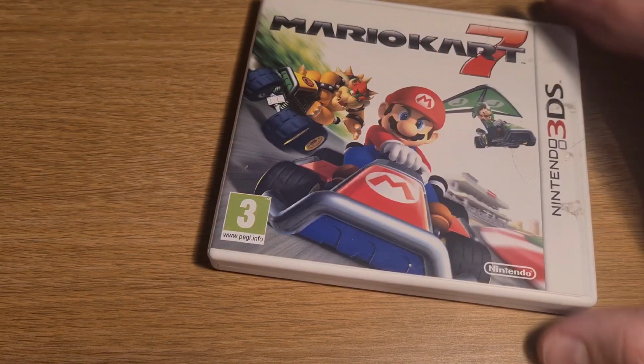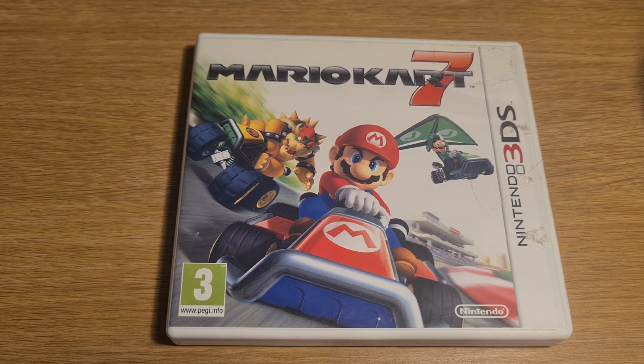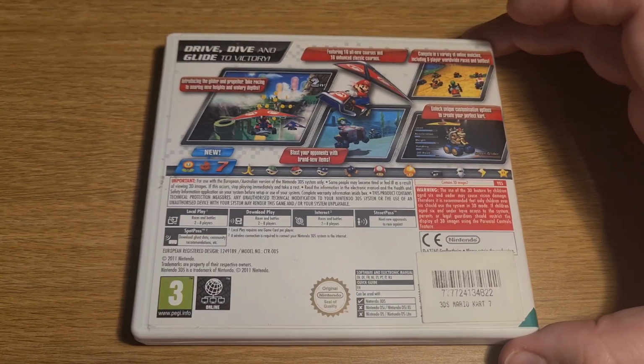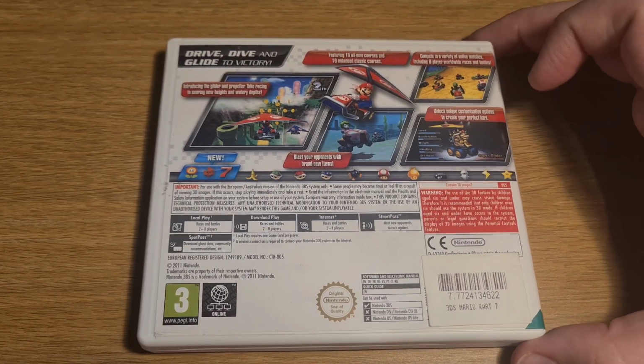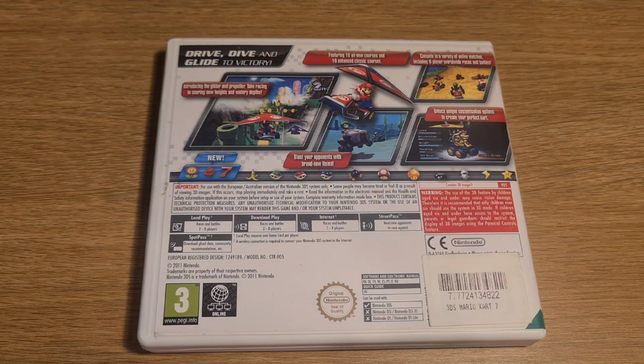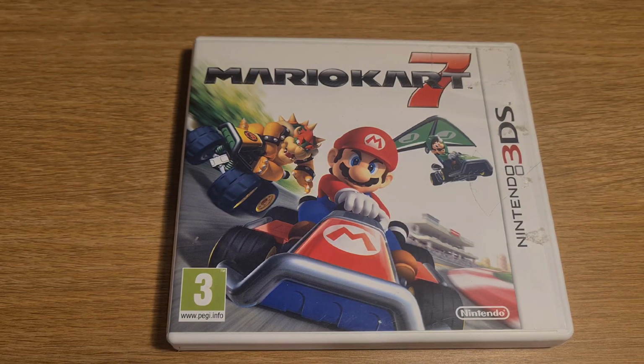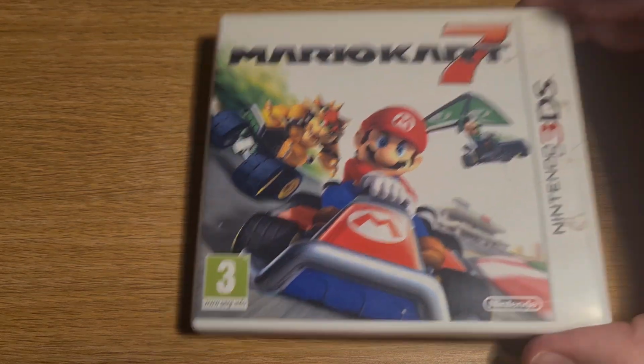And then the obligatory Mario Kart 7. An excellent game, a really important game for the series, I think. Introduced a lot of different things. Obviously, you've got your glider that got introduced here. The 3D didn't do too much for me in this particular title. And it's a shame, really. This has been surpassed by Mario Kart 8 in almost every way. And with Switch being portable as well, that thing it had going for it is also lost a bit. But Mario Kart 7 is still an excellent game.